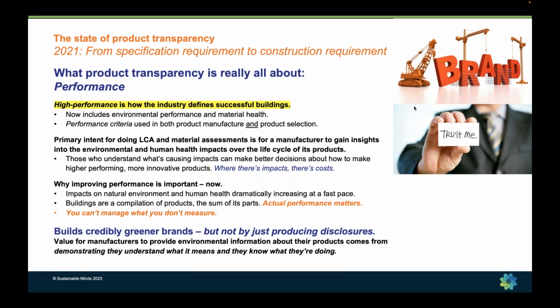At the end of the day, though, what we really want to focus on is that product transparency is all about performance. And it's just another set of performance criteria that people are using to make decisions about how to make products and how to select them. And doing an LCA is not required that you publish an EPD and make it publicly available. The primary purpose for doing an LCA or a material assessment is for the manufacturer to gain insights into the environmental and human health impacts over the life cycle of its products so that they really can continue to improve the performance and be transparent about the performance improvements and the actual performance.